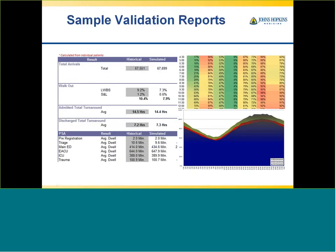This is just a rough conglomeration of some of the things that we look at. To get the high level numbers right, we are now in the habit of creating a validation report that is automatically populated at the end of the simulation. We'll create historical numbers and have them side by side with what was happening in the real system and what the model predicts, and we'll look to see how well they match up.